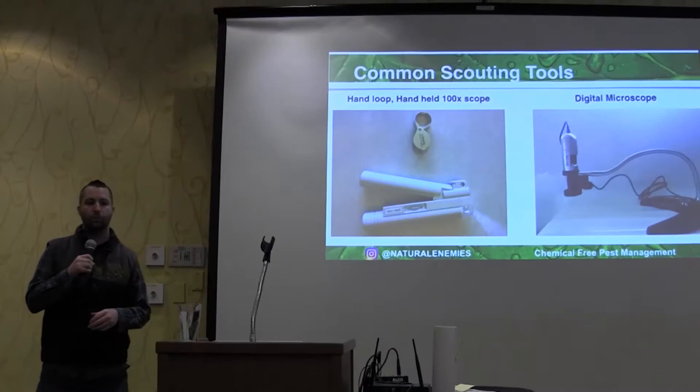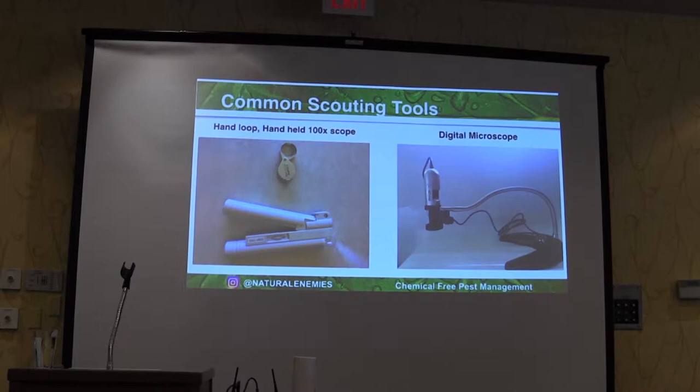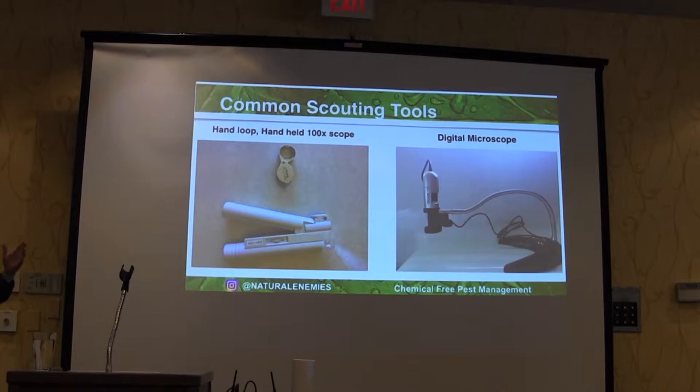Talking about, again, common scouting tools, but microscopes. I put a few of them here that should cover almost everybody's needs for the most part. You can see at the top right here, the smaller one is just a regular hand loupe, is what they call them. I think it goes to like 25 magnification.